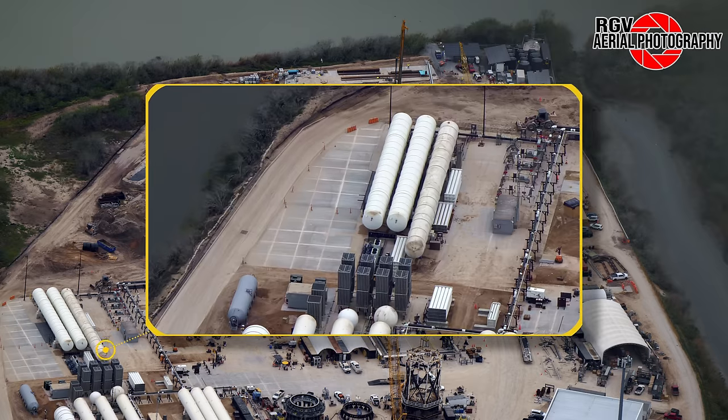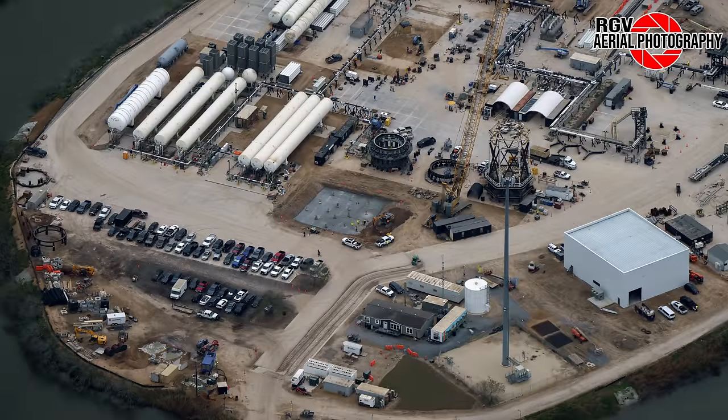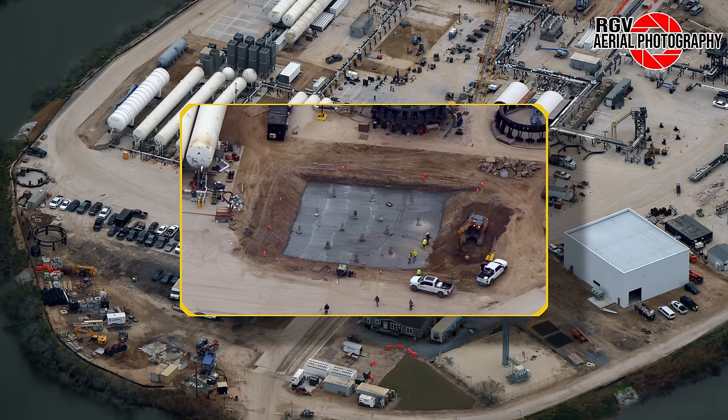Taking a quick look at the tank farm portion of the site, we can see more concrete has been poured to further decrease the dirt areas of the site, which will minimise mud and dust. Moving to the test article site, we can see that concrete has been poured in the area where drilling and excavation work has taken place for an unknown structure.